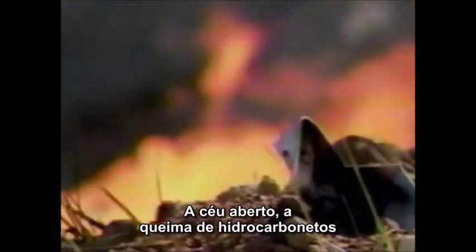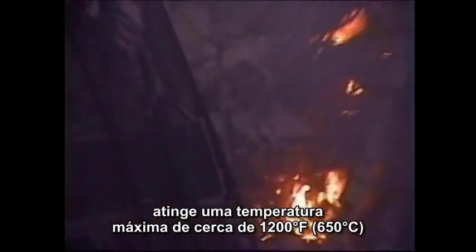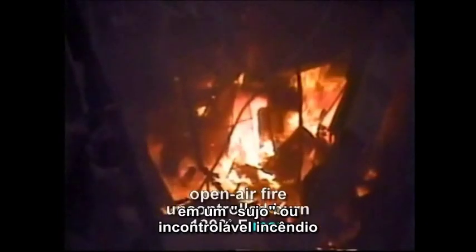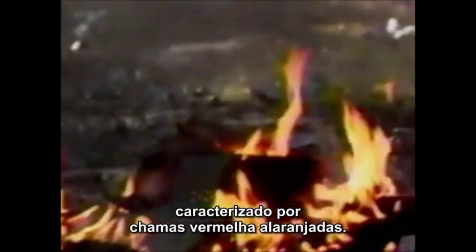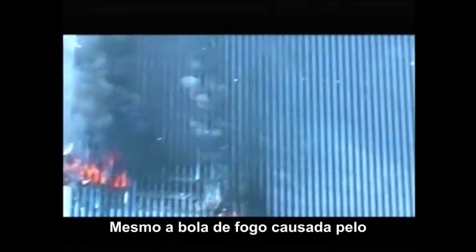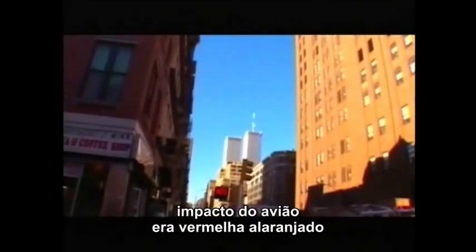An open-air hydrocarbon fire reaches a maximal temperature of some 1,200 degrees Fahrenheit in a dirty or uncontrolled burn, characterized by red-orange flames. Red-orange flames are what we saw on September 11th. Even the fireball caused by the plane strike was red-orange.